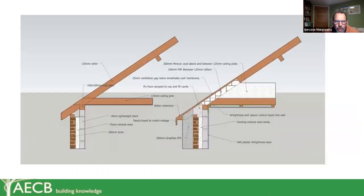I think on the next slide, there's an example. On the left is the as-built state. It's a cavity wall that wasn't particularly well filled, and the loft insulation would have been in that triangular shape on the left-hand drawing. And you can see there's a huge gap between the top of the cavity insulation and where the loft insulation would be in how the building was originally built.